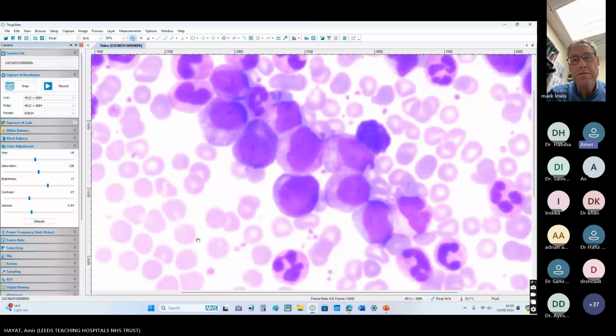May I ask something? I think that cryptic translocations are not detected on the conventional karyotype or cytogenetics, but they can be detected by FISH. But I had a question: you told cytogenetics and flow cytometry. What would flow cytometry do in CML?